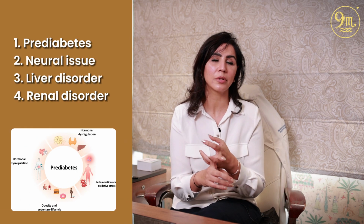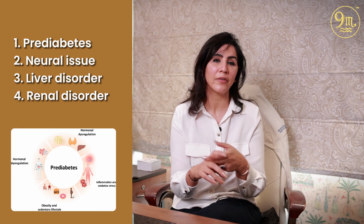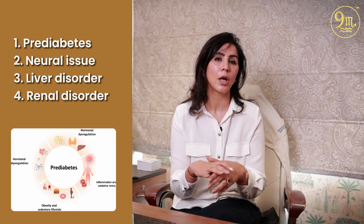So the importance of glutathione is scientifically established now, for any chronic disease, be it pre-diabetes, neural or cognitive disorders, liver disorders, renal disorders, not per se treating, but keeping these things at bay and overall improving health. That's why it is very, very important to increase the level of glutathione, and let's discuss how we can increase the level of glutathione in our body.